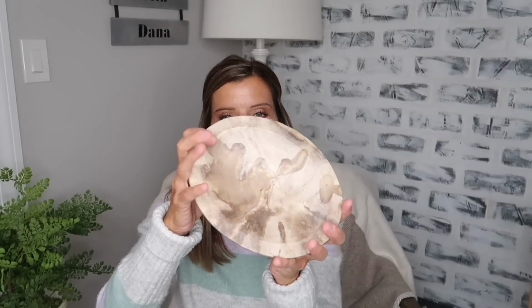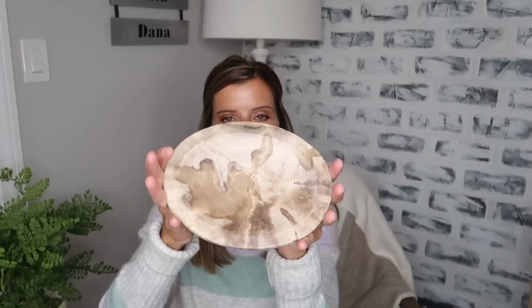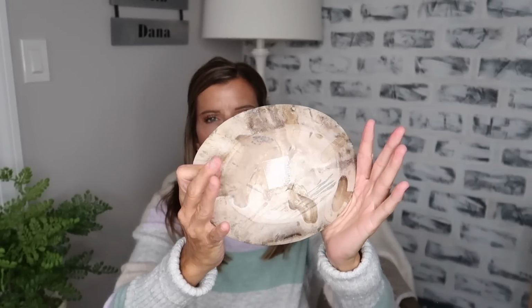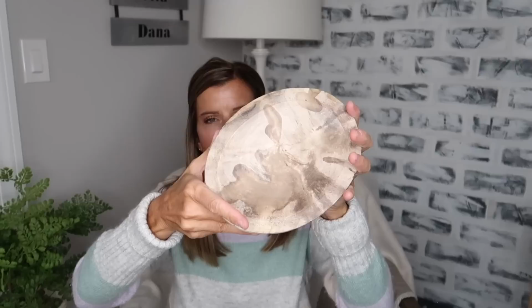Okay, so the last two things are what I decided to use my gift cards on at West Elm. So this would be the first thing. It is just a petrified wood small tray. This is 100% petrified wood that has been polished to a smooth finish. It feels like heavy marble, honestly. It is the smoothest, most beautiful finish. Love the details of the petrified wood. And this was on clearance.